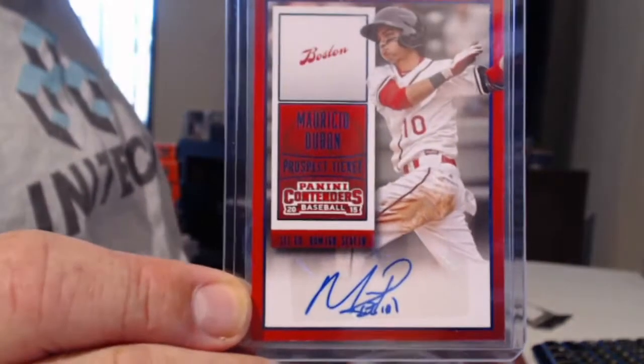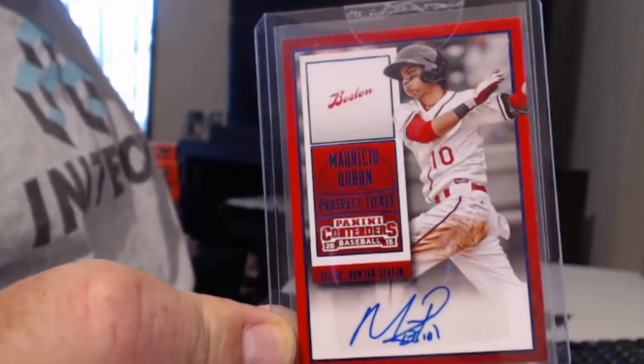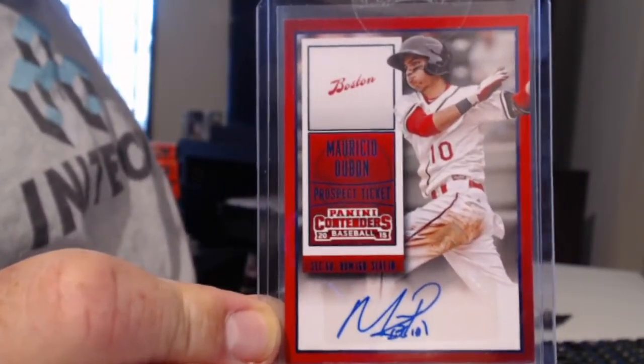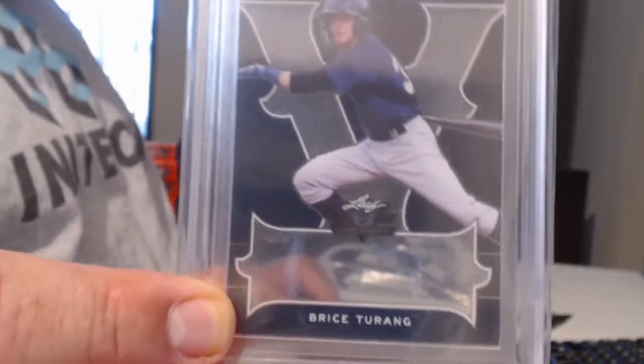Boston Red Sox autograph prospect. It's going back a few years. Mauricio Dubon. Looks like 2015 Contenders Baseball. Anyway, it looks like he's 14 there, so he might still be around. Who knows? And we have another Valiant Proof. I know this guy's on the Brewers, I think. My boy, Bryse Wilson.